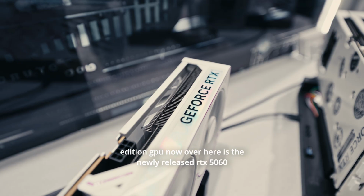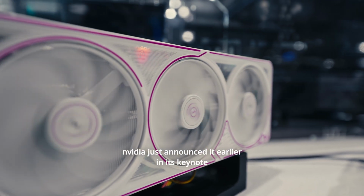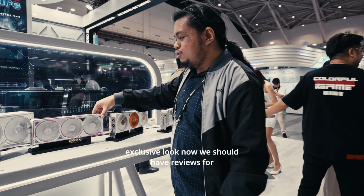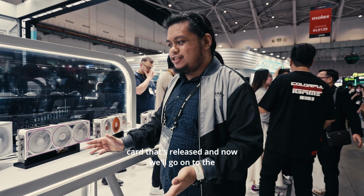Over here is the newly released RTX 5060. NVIDIA just announced it earlier in its keynote, so it's our first time seeing this. They consider this an exclusive look. We should have reviews for this maybe after Computex, because it's a fresh card that has just been released.